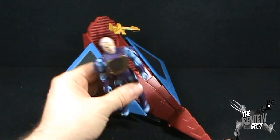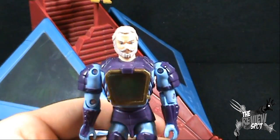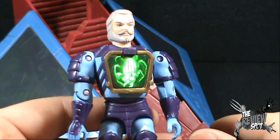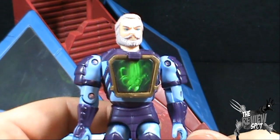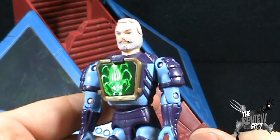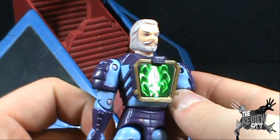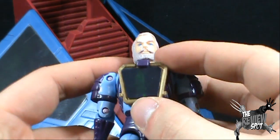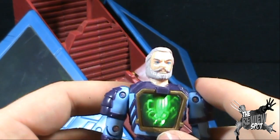Before we actually have a look at the Skyclaw, let's have a look at Mordred that comes with the vehicle. Now this Mordred is loose, unfortunately. I don't have the helmet or the weapon that comes with him. But one thing you can see is the beetle totem that is represented on his chest. You can take these off if you so wish. There's no reason why you would need to, but you can. I'm just going to leave it on though. But you can even see that beetle hologram, and I think that's awesome. I just love this toy.